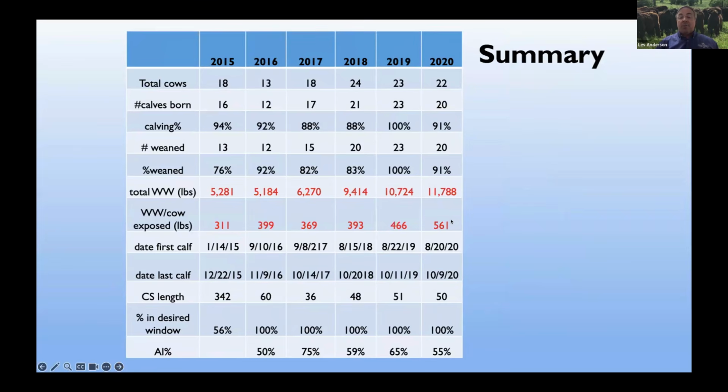Here's what happened to his efficiency, and I really just want you to focus on this number right here. Over this period of time, he went from 311 pounds of calf weaned per cow exposed to 561. When we put it on a per cow exposed basis, we're just looking at efficiency. So the changes in his overall herd number is quantified or adjusted for with that number.